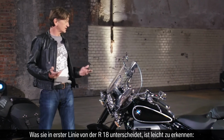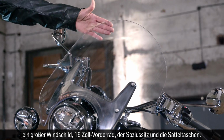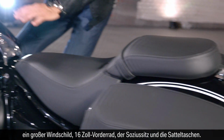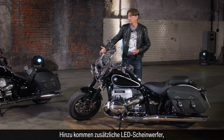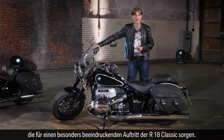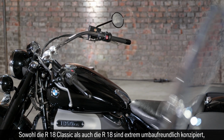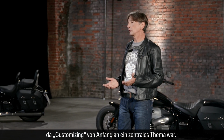this family. The features that differentiate it the most from the R18 are obviously the big windshield, the fat 16-inch tire, the pillion passenger seat, and the saddlebags. On top, the auxiliary lighting here adds to the striking appearance of the R18 Classic. Both bikes, the R18 Classic and the R18, offer a highly conversion-friendly architecture because customizing was very much a focus right from the start of the project.